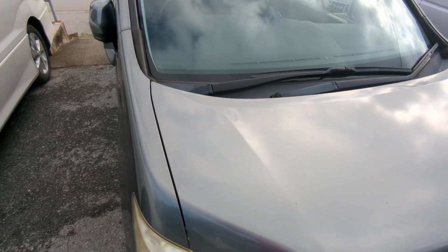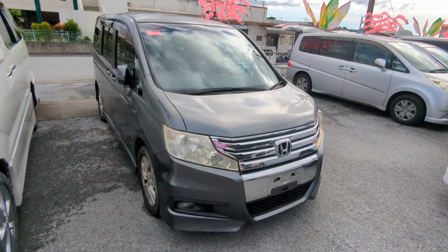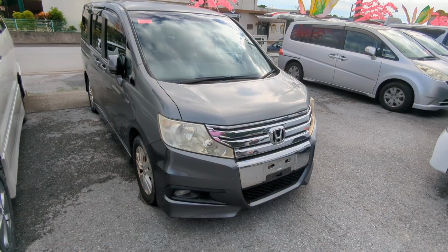So there you have it. 2010 Honda StepWgn, Spada Edition. 103,000 kilometers on it, which you get about 64,000 miles. Military price is down to $6,900. With additional military discount, we'll get it down to $6,700.